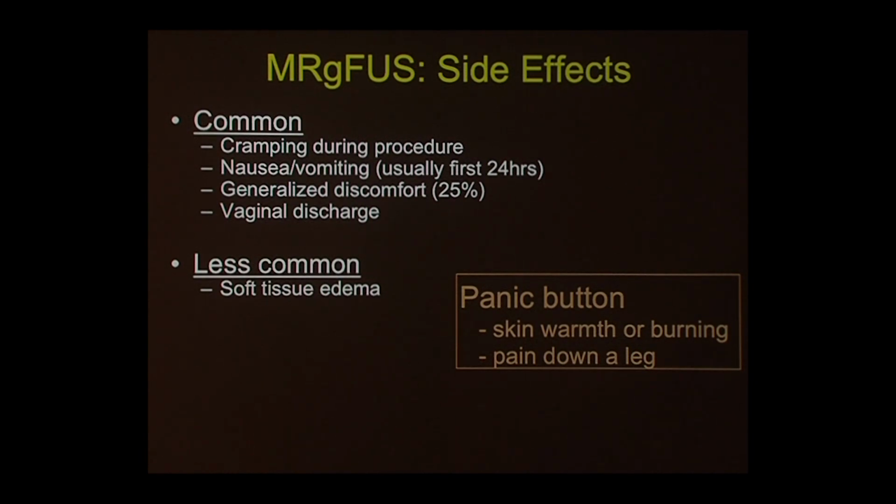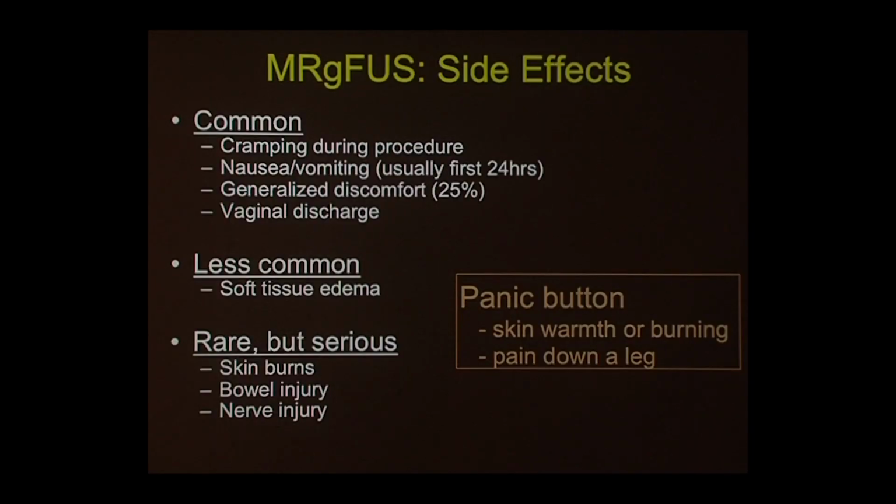She also presses it when she has pain going down her leg, because that's a signal that we're injuring some nerves, and as a result, we want to avoid peripheral nerve injury. So the really, really bad complication is injury to the intestines. Sometimes you can get fooled and a loop of bowel can be hiding somewhere, and if you're not really careful, you can burn through it, and that's a pretty bad complication for the patient because it requires surgery and other morbidities.